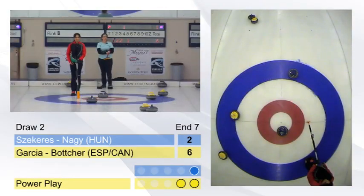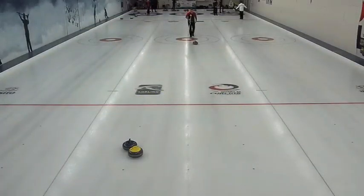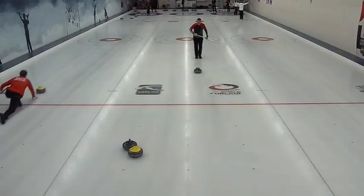Here's an overview of all three sheets. This is the only dedicated curling rink in the Netherlands. There are a few clubs that play in other locations. Lots of media attention in curling in the Netherlands these days.